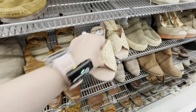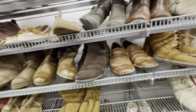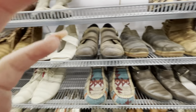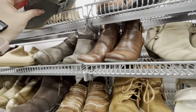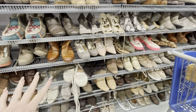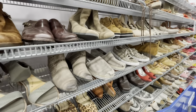Sam Edelman, these are funky for $8. What are these? Timberlands. I want $30. Just like an artisan. What are these? BOC. Cole Haan. $6.99. Splendid. I've found crazy expensive shoes here multiple times. Like retail, they do resell for a decent amount, but retail, they're insanity. MIA.